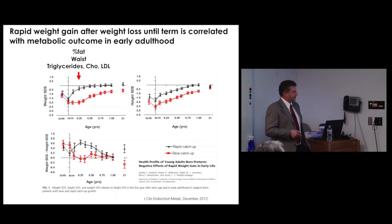And there is another study, published in 2012 by Professor Kerkhoff in the Netherlands. She also followed up preterm babies from birth term up to the age of 21 years and looked at different growth patterns: those babies that had a more rapid catch-up growth, and those who remained small and then had a more moderate growth towards normal. This is for weight, this is for height, and this is for the difference in the standard deviation scores.